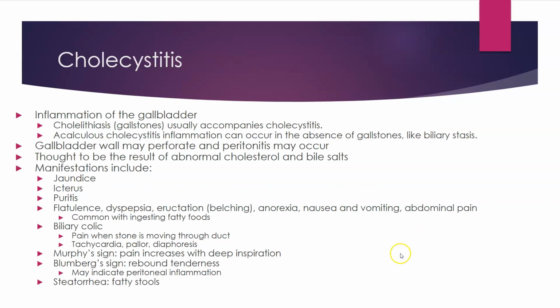So cholecystitis is an inflammation of the gallbladder. It can occur with stones called cholelithiasis, or it can be without stones, and so that would be more of a biliary stasis type of situation. What can happen with this one, the gallbladder wall may perforate, and then of course as you're getting bile salts throughout the peritoneum, then you're going to get peritonitis, because the role bile salts do is to break things down, and that's not good if it's free floating within your peritoneum.